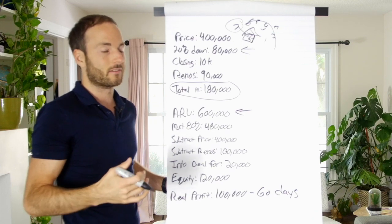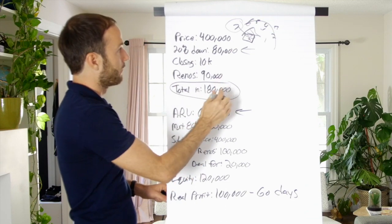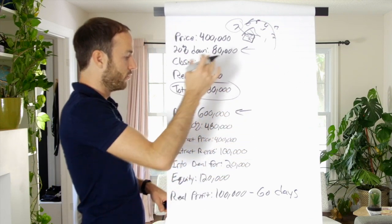We're getting these appraisals all the time. We're flipping them for $600,000. That's the after repair value once it's done. So that's a lot, right? We bought for 400, now it's 600. We added $200,000. So the mortgage on the new amount, right?